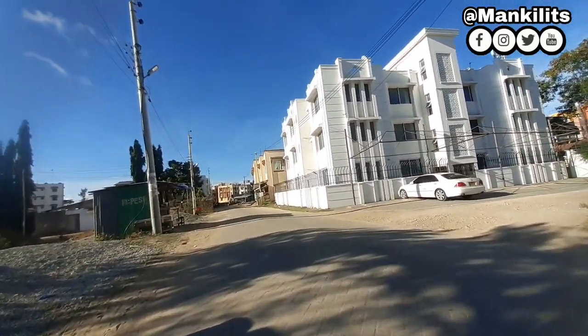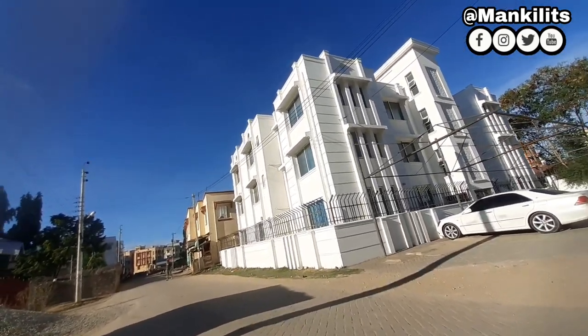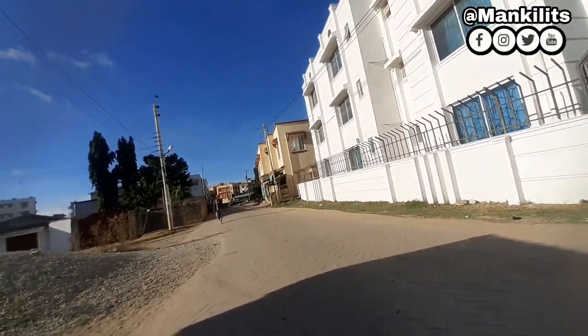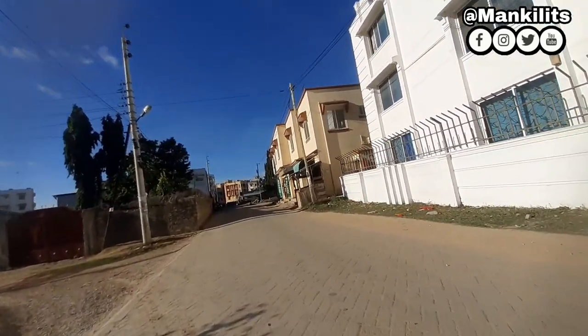In most of the houses in this place, you can't miss parking. And also the other thing I really love about this area is that the roads have curb rock. Almost all of them have curb rocks, so when you're walking, you won't get mud on your feet.